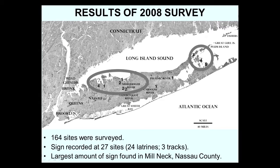Okay, so this is the results of my 2008 survey. And one of the interesting things about this is that there's two distinct areas that are occupied, the north shore of Nassau County and western Suffolk. So these are latrine sites based in the Shoe Swamp area, Cold Spring Harbor, and along the Nissaquag River watershed.